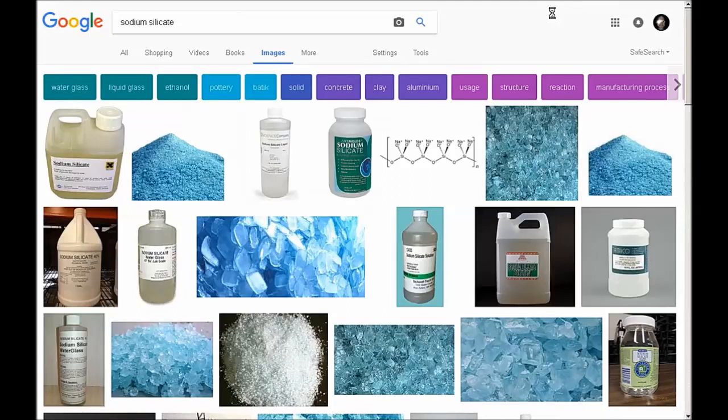This is supposed to be a mystery. Now, when someone pointed this out in a YouTube video, he got a lot of grief for it. So let's see what I get. Now, remember, this is what the stuff looked like. I typed in sodium silicate. This is what came up. Okay.